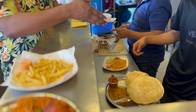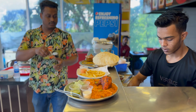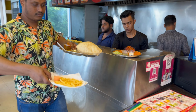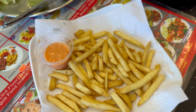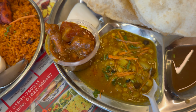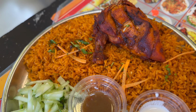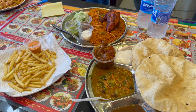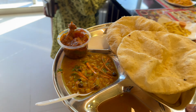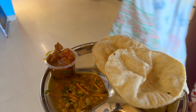This is my food getting ready. Wow. Beautiful. French fries. Chole bhature with some chicken and it looks like tamarind and the lychee. Biryani with the tandoori chicken. Sauces. Wonderful. So self-service. So take my food to my table. Looks delicious. So we're going to share this.